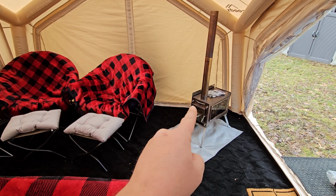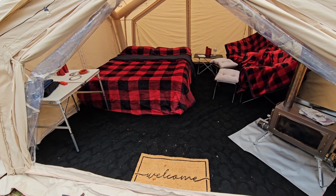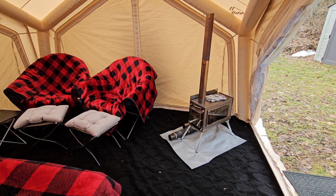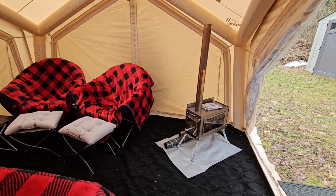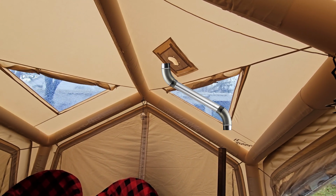Now, my solution to this is that I have ordered 2 45-degree angle stovepipes to connect to those, which will allow me to back that thing up closer to the corner, opening back up all that space there, and still allow us full use of our wood stove, rerouting the pipe up this way along the roof and then up through the stove jack in the ceiling.